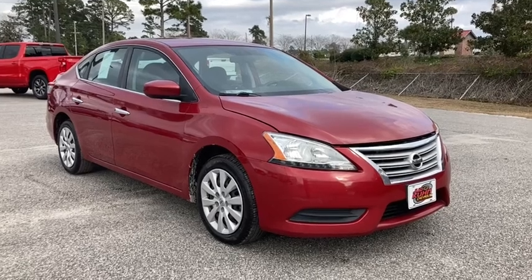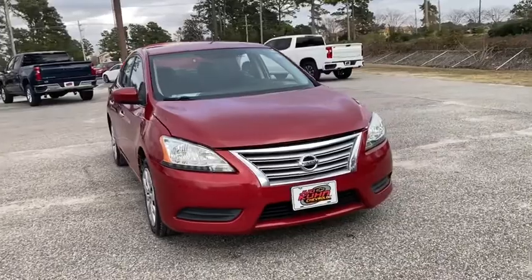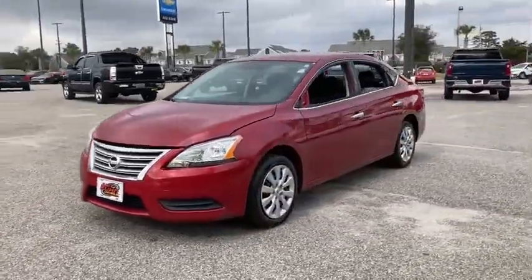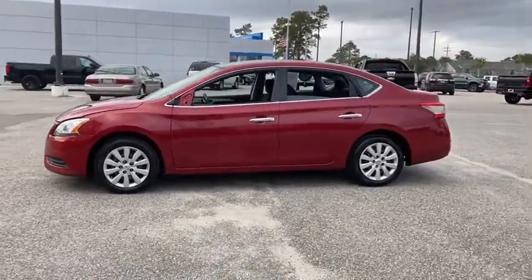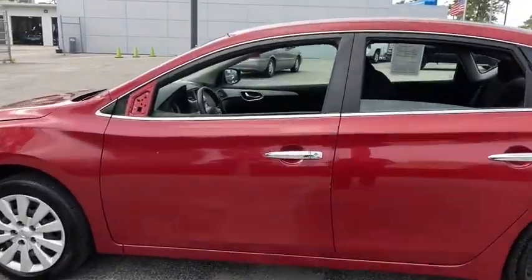We are pleased to show you the 2014 Nissan Sentra. With its spacious and versatile interior and stellar fuel efficiency, the Nissan Sentra is the obvious choice for anyone who wants to enjoy a stylish and comfortable ride. This vehicle has less than 130,000 miles.